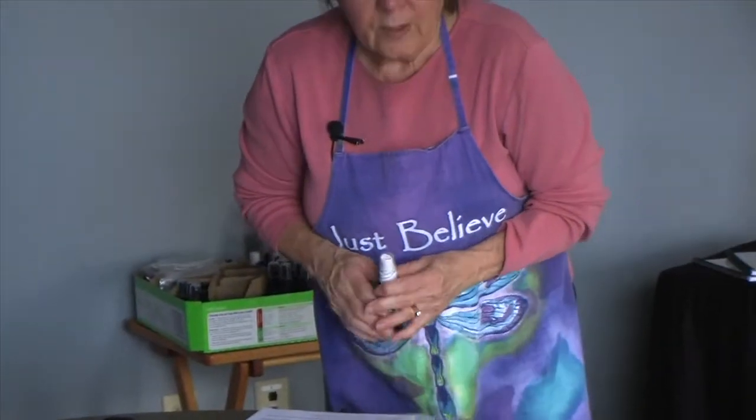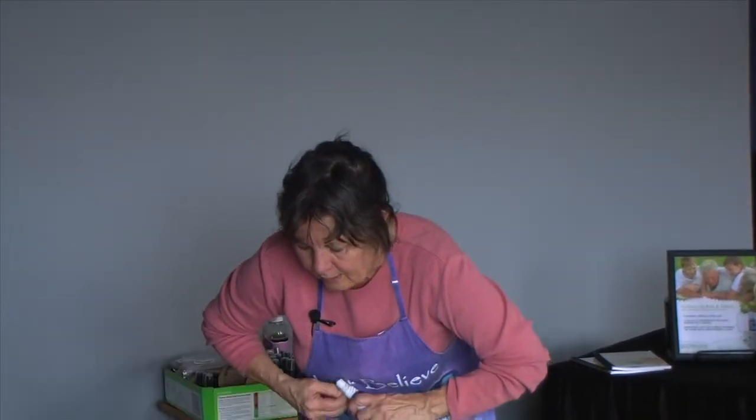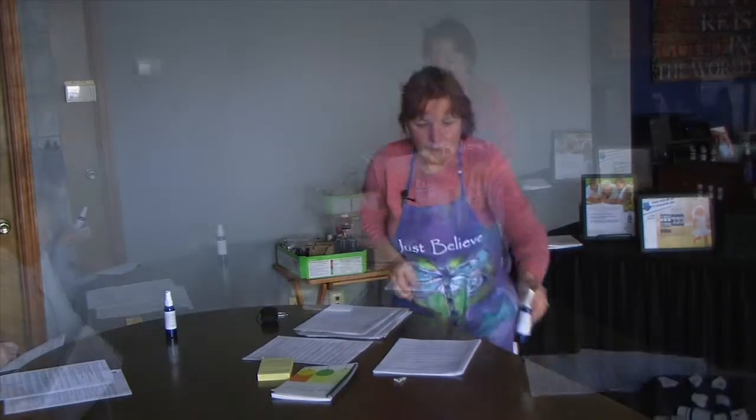The next one is Transform, which I have. Transform is like first day of kindergarten for either you as a mom or the kids. Or the first day of college. It helps with transitions. So whether you're a child or an adult transitioning, a new job, something that is different and scary, that's where this comes into play. And again, these can all also be ordered in the other.